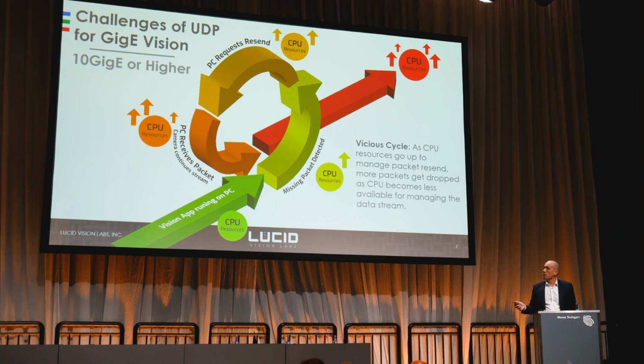We do have 10 gig network, 10 gig systems working today with cameras, but we end up having to overspec the host to handle the corner case when those bottlenecks happen. We propose to provide a way to better manage the demand on the system, and for that, once again, we look at what's been done in other industries.